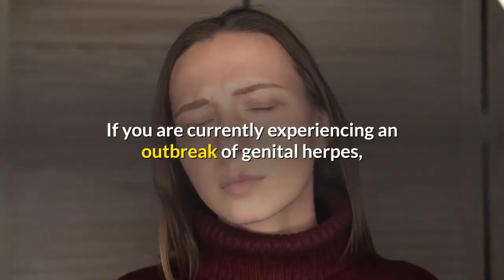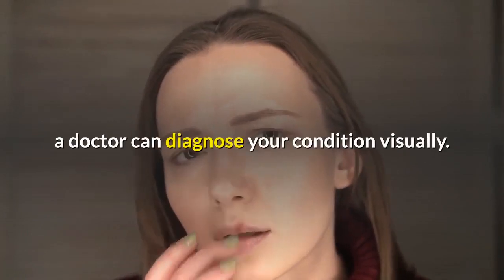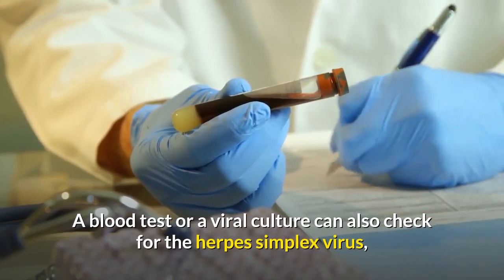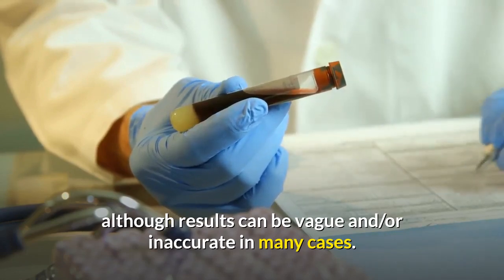If you are currently experiencing an outbreak of genital herpes, a doctor can diagnose your condition visually. A blood test or a viral culture can also check for the herpes simplex virus, although results can be vague and/or inaccurate in many cases.